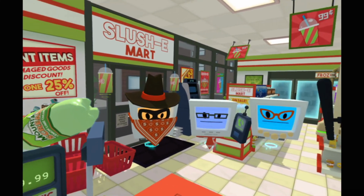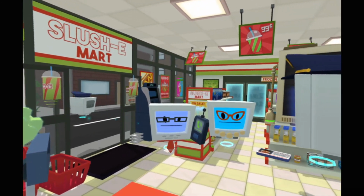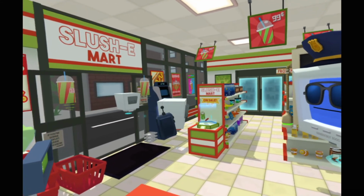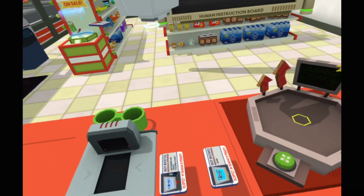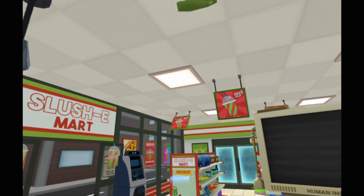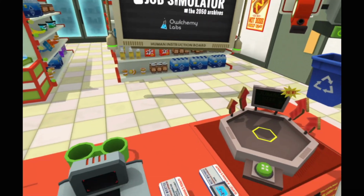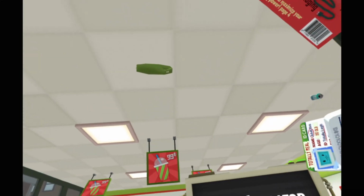Bandit Bot, when will you learn? Nah, can't prove anything. I'll get you. Looks like you're getting the hang of this clerk job, kid. Well, you know how to get back to the museum if you want to. I'll just be hanging out here while you do whatever you want.